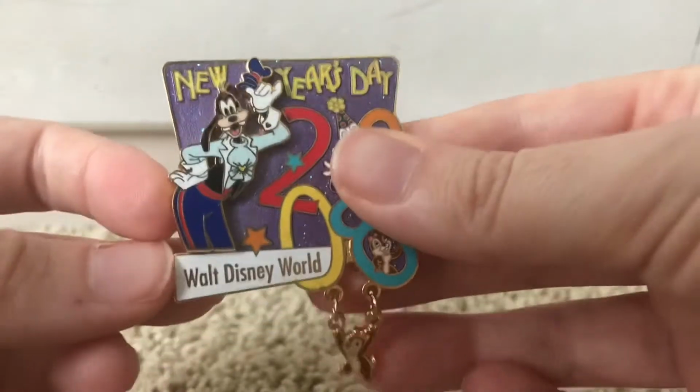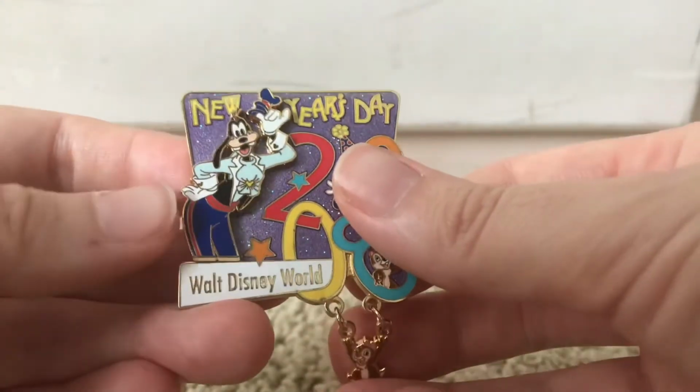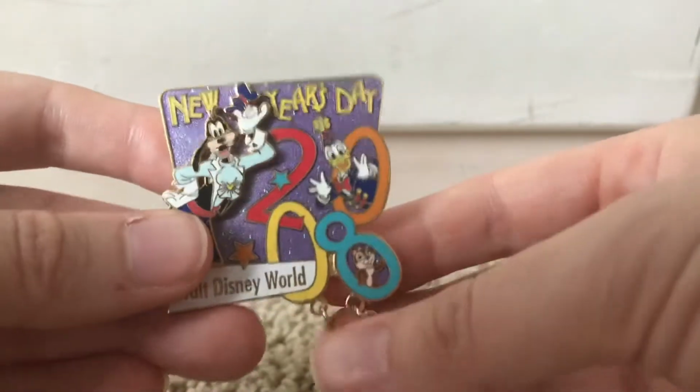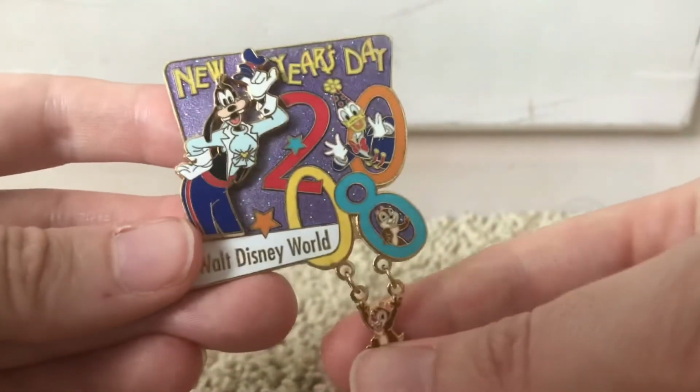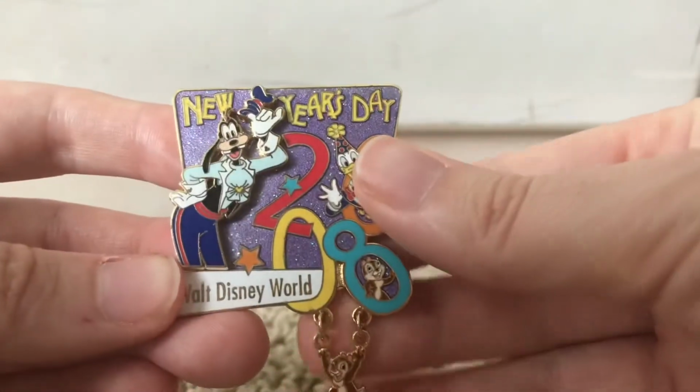I do have quite a few holiday pins in my Miscellaneous section, so I might eventually spin those off into their own holiday collection. But for now, they're just Miscellaneous.